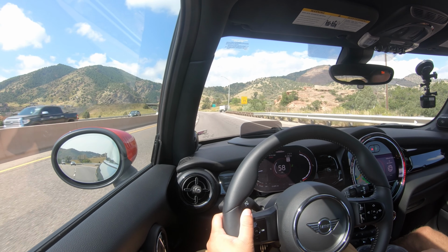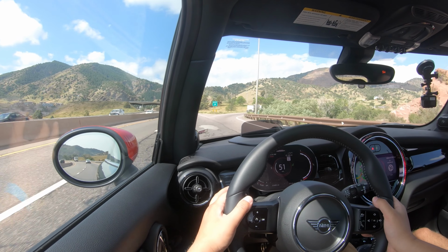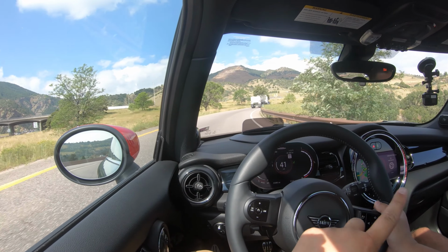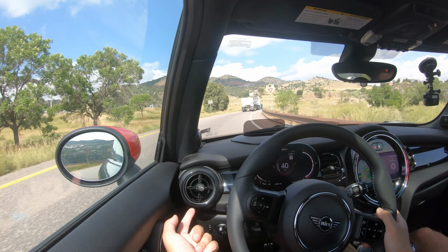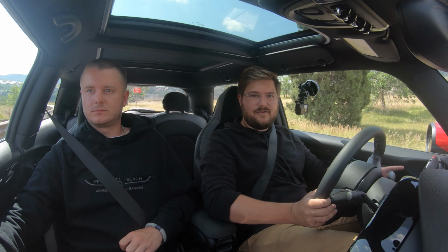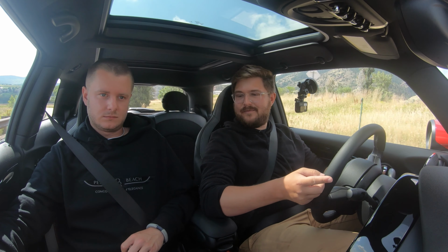Which, honestly, no excuses. I understand the Chinese market likes automatics, and that's probably what led to the global decision to make the GP an automatic-only vehicle. But the JCWs don't get the dual clutches that the Cooper S's get, and so it's just the 8-speed torque converter auto. It's the Aisin unit, not the ZF that we know and love.